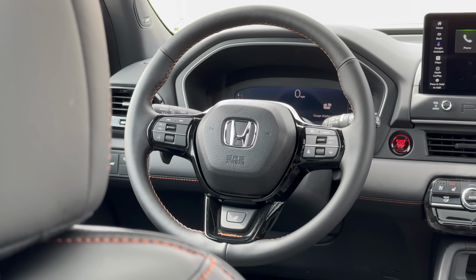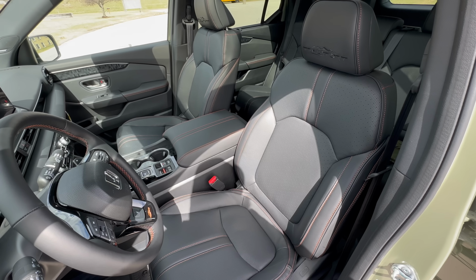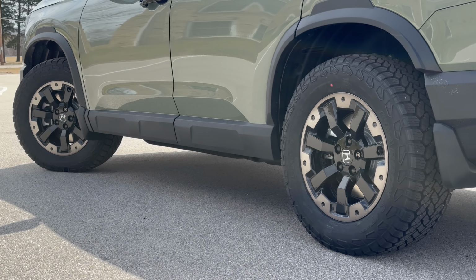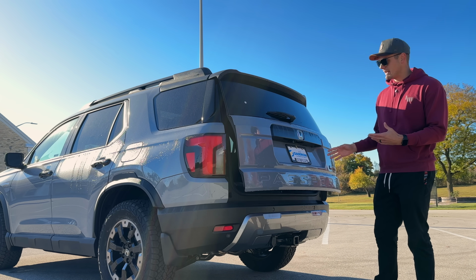And outside of that, it drives like a Honda. The power is smooth. The steering has a nice natural weight and heft and response to it. The seating position is nice and normal. I don't feel like I'm sitting super, super high up and I'm not being jostled around. The suspension makes sense. The tires make sense for what this is. There's not too much roar. It's a nice, refined Honda driving experience. It's just good.